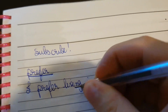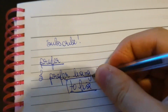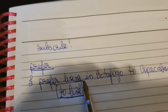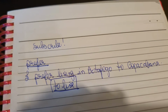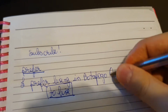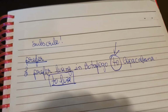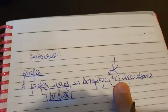When you prefer doing something, you can prefer living or prefer to live. Honestly, I prefer to live, but it's possible to use both, okay? You put ing in the verb or you use the verb in the infinitive form. When you use the verb prefer, you prefer doing something, or you prefer something to another thing. So it's mandatory to use the preposition to when you want to express the other thing, because you prefer something over something else.